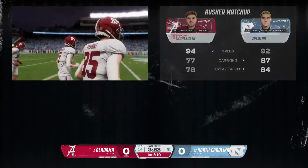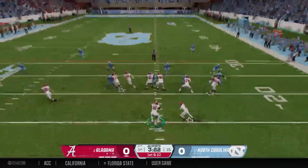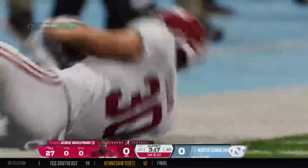So here comes the Alabama offense back onto the field. Last time was a quick 3-and-out. Can they get a drive going this time? Starts with a quick pass to the left off the RPO. They bring him down, but that's a solid gain on the play.